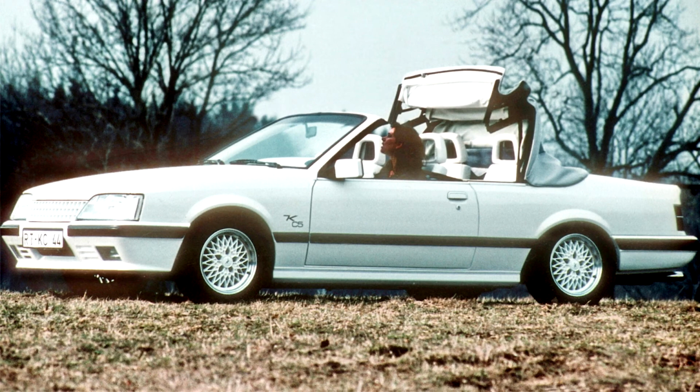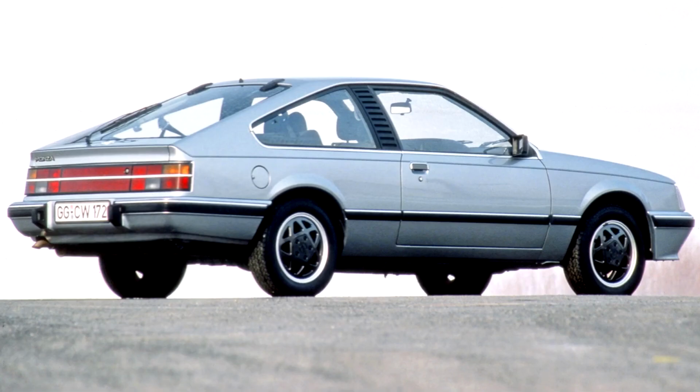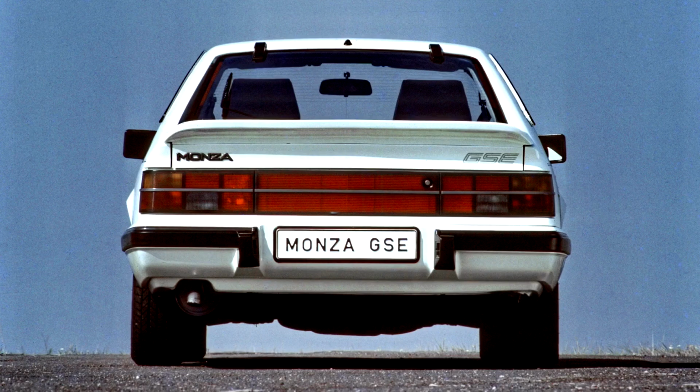By the time the Senator was updated to the new Senator B and the Monza cancelled, 43,812 Monzas had been built. There was no direct Monza replacement, although the idea of a large Opel, Vauxhall sporting car was carried on in the Lotus Carlton, Lotus Omega saloon.